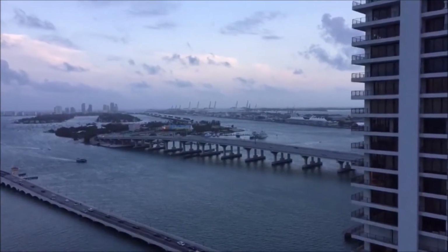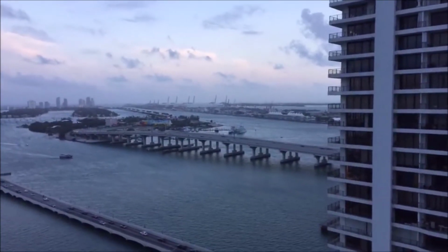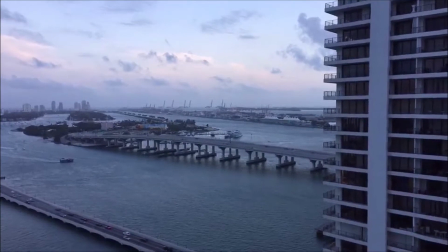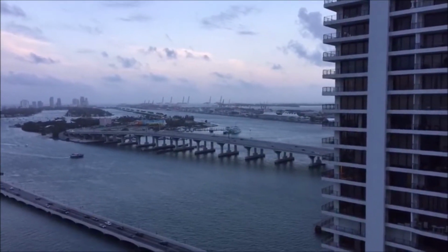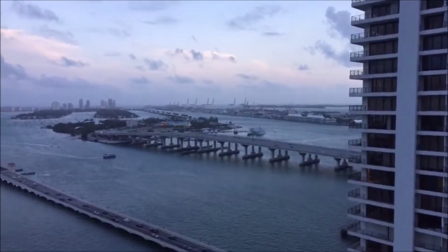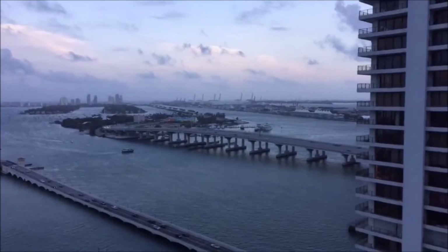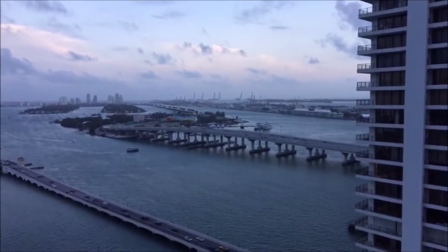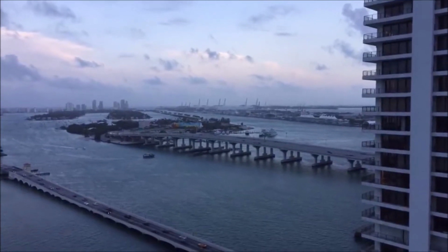This is a hometown edition. This is downtown Miami. You're actually looking at the port of Miami. I'm on the 26th floor of the Biscayne Bay Marriott, where I'm staying tonight for work. That bridge you see there leads you to South Beach, and those buildings you see in the distance, that is South Beach. That colorful building you see there, that's the Museum of Science, I believe, the one for kids, in a place called Watson Island.